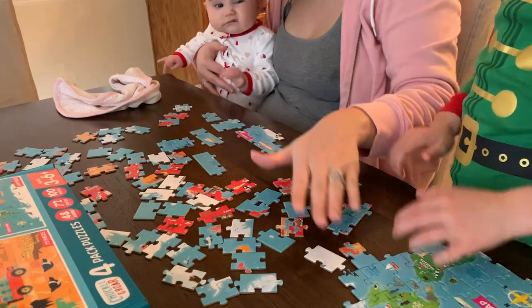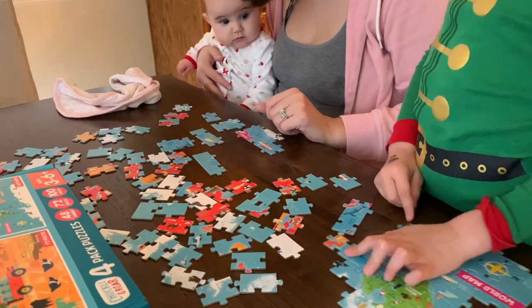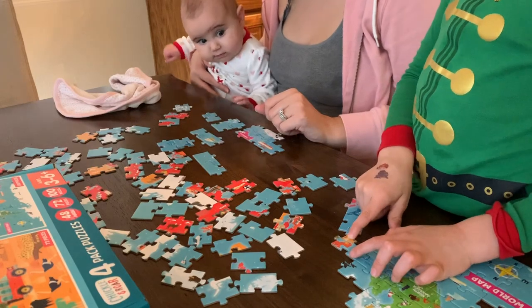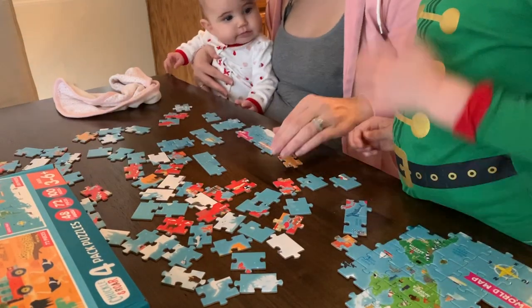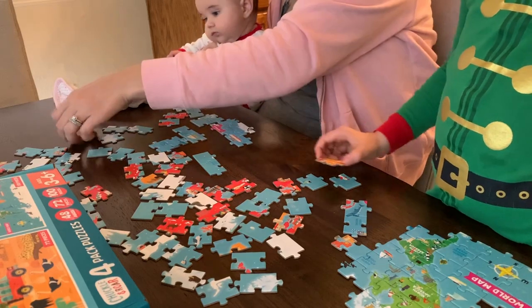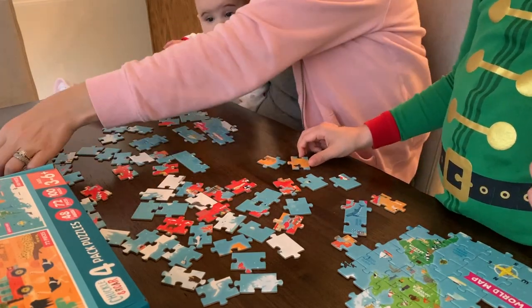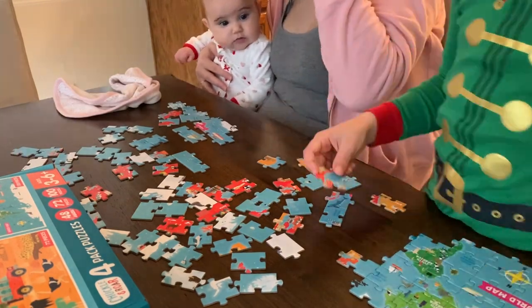Alright, what continent do you want to work on now? The orange one. Which one is orange? Do you know what one it is? Africa. Africa, that's right. Alright, let's get your orange pieces. There's an orange piece. That one actually says Africa. Orange. This one has the teeny tiniest bit of orange on it.